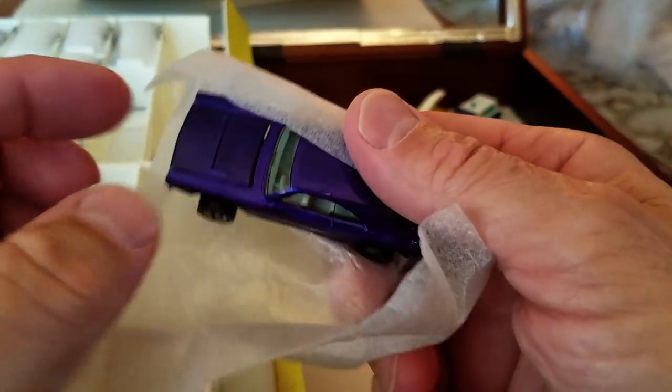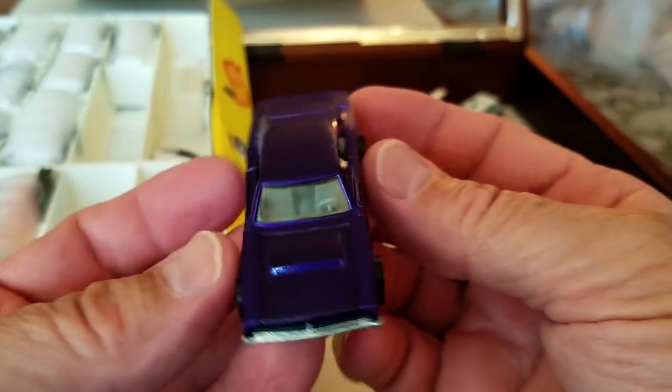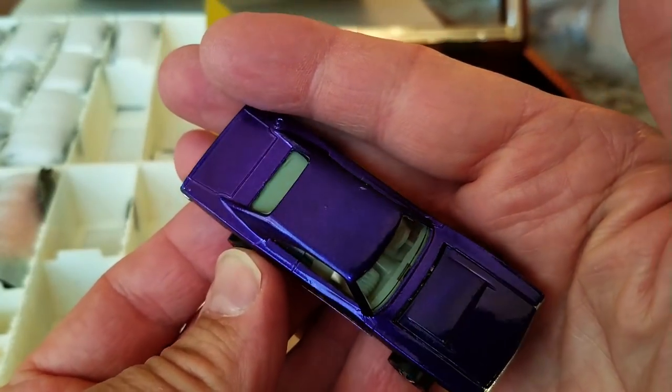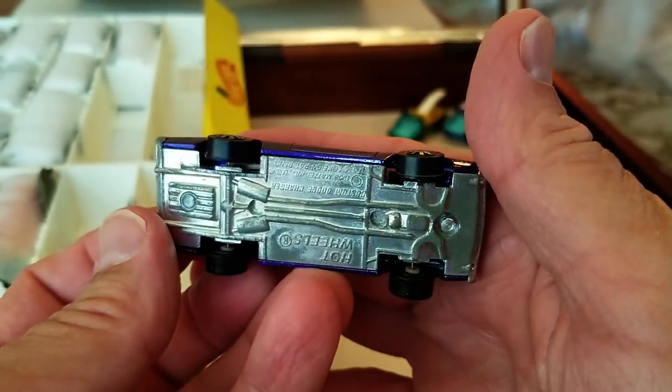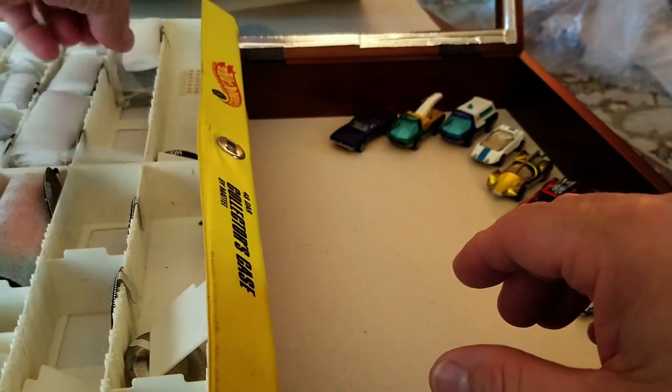And here we go. This one has a purple charger. Holy smokes. It's been purple charger year for me this year. They are very desirable. And I love purple chargers. So there goes another purple charger in the wall.